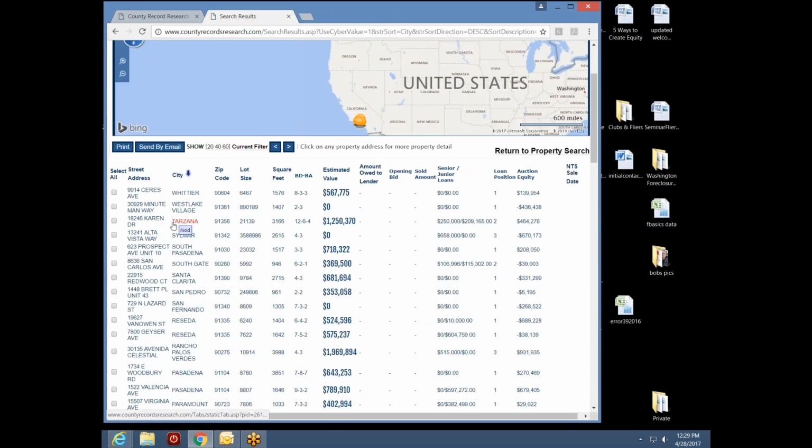Let's go below the one on Karen. Now, notice we got another one in Sylmar that also has a 0 value. Since I can't gauge that value, I'm going to skip down to another property. Now, this is in South Pasadena. This one's on Prospect Avenue. Notice this has a unit number. So this is actually a condo.